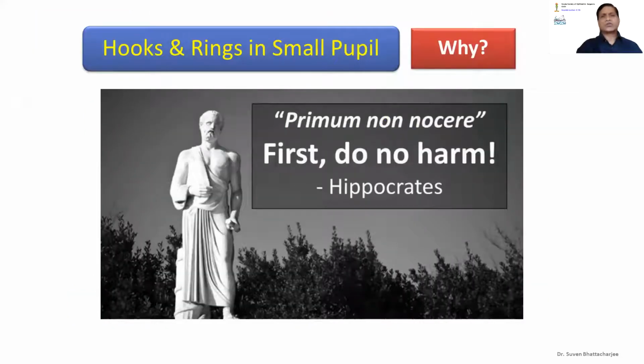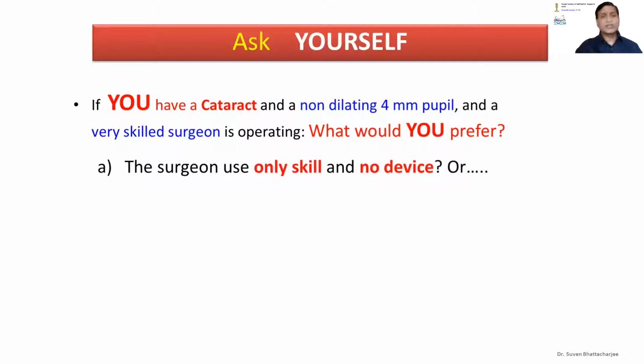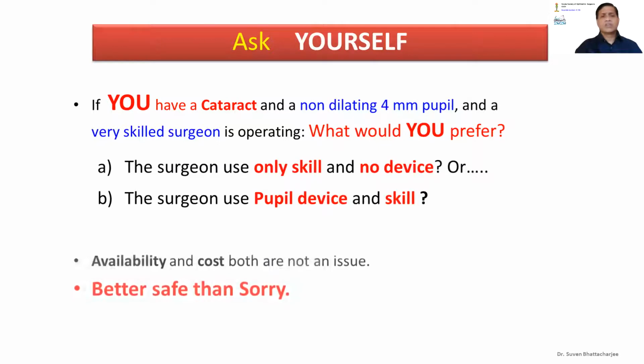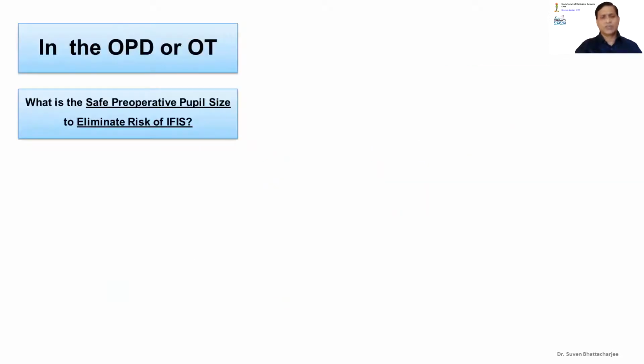So why do we need hooks and rings in small pupil? Because the first principle of medicine is do no harm. So if you ask yourself, if you have a cataract and a non-dilating 4 mm pupil and a very skilled surgeon is operating, what would you prefer? The surgeon uses only skill and no device, or the surgeon uses both pupil device and skill? Since availability and cost are not an issue, it's better to be safe than sorry.